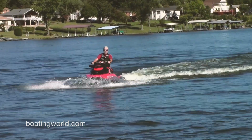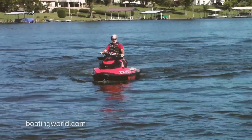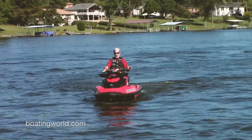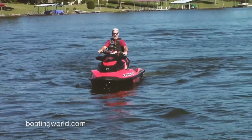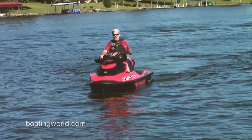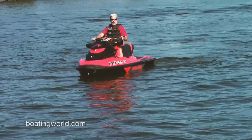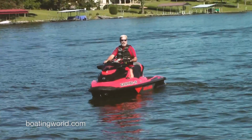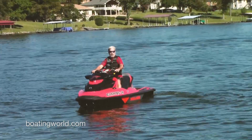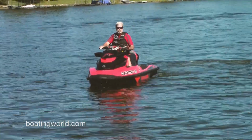Just finished testing this Sea-Doo RXT-X. Now, I'm not going to bury the lead on this guy. All new power for this year. It's a Rotax A1630 engine, puts out 300 horsepower, insane power. It's got an all-new supercharger that puts out 30% more boost, and it's got a huge intercooler that's 120% better at doing its job, so it's much more efficient.